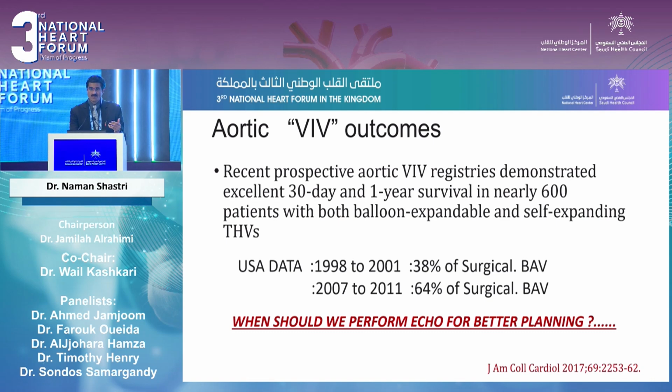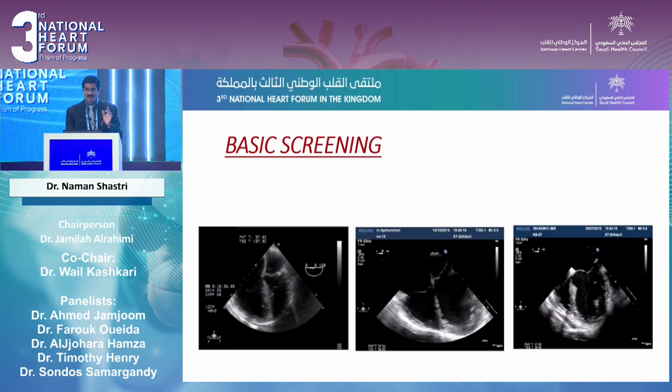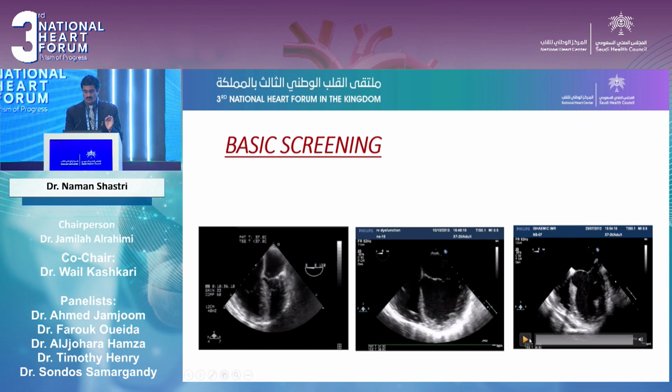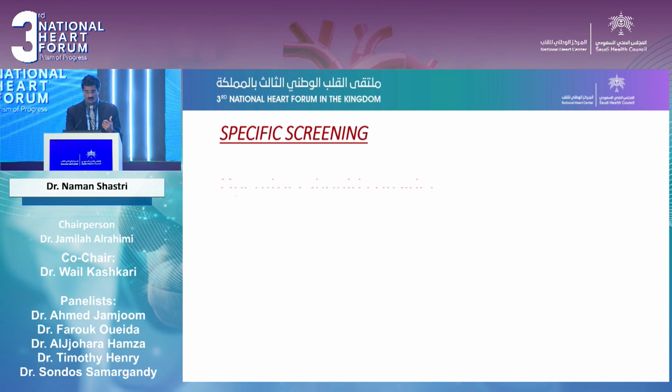And how does echo help? Echo does not replace the CT, but it complements the CT. For better planning of the CT, if you have a good 3D TE before sending them for the CT, it really helps. Primarily, the most important thing is the general examination, where we have to check the right ventricle function assessment. The more RV dysfunction, the more chances the patient has of getting into issues. So RV function assessment, pulmonary hypertension, other valves, and the sizes of the ventricles, chambers and atrial chambers are very important. They play a very significant role.